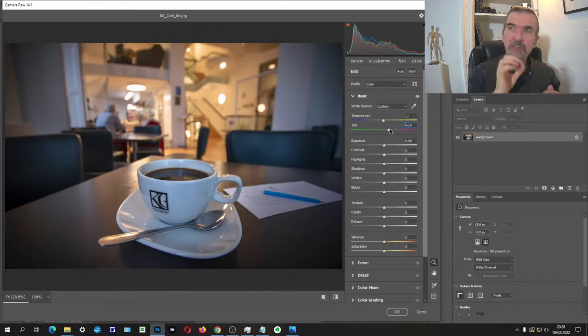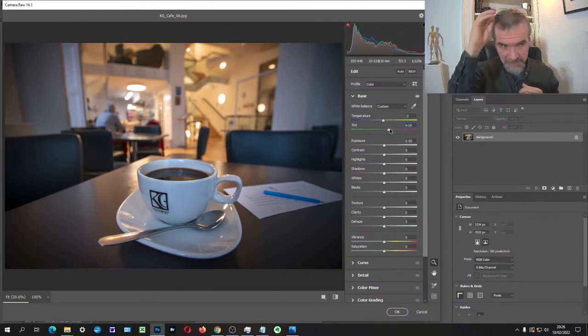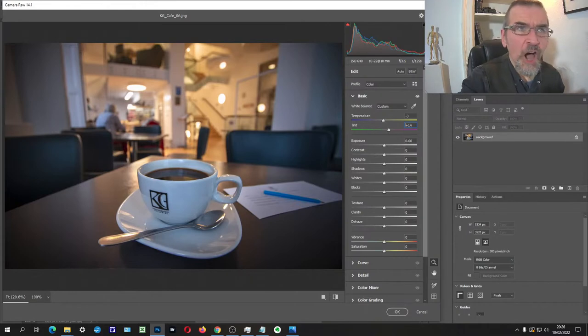And there is no one size fits all with this. The thing to do is play. Take a photo, look in the back of your camera, get a sense, make adjustments, take another photo, make adjustments, take another photo. That's really the best way to do it. So hope that helps and makes a bit of sense, Rosemary.